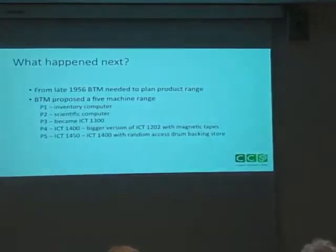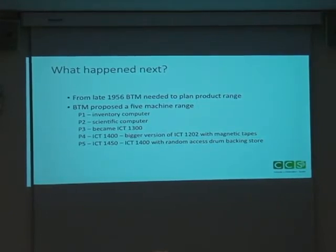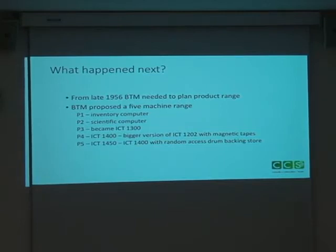So very briefly then, what happened next? In late 1956, after the 1201 had taken shape, BTM started to devise a product range. They proposed having five machines, starting with the smallest, which would be an inventory computer, stock control, and so on. P2, a scientific computer. P3, which became the ICT 1300, which we've talked about before. P4, which was an ICT 1400. I'll say a little bit about both of these machines on the next slide. The 1400 was a bigger version of the 1200, and in addition, it did have magnetic tapes. And then the 1450 was the same as the 1400, but instead of having mag tapes, it was going to have a random access drum as backing store.